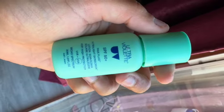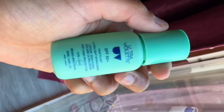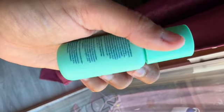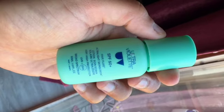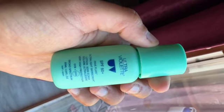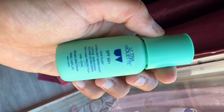And then next up, we have the Ultraviolet SPF 50 Face Fluid Ultralight Sunscreen. I'm pretty sure that this is a mini size. I think this comes in a larger size. I bought this in a little bundle with their hand and body sunscreen, which is in darker blue packaging.